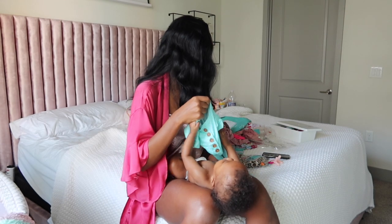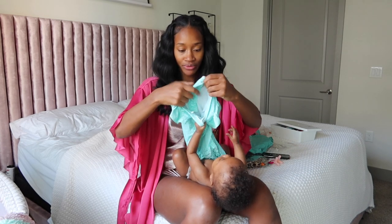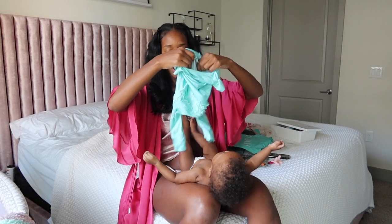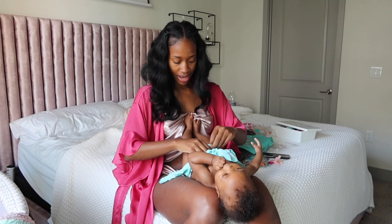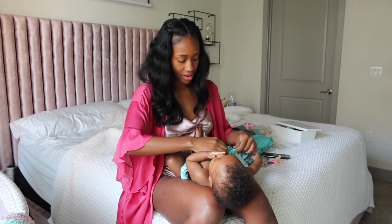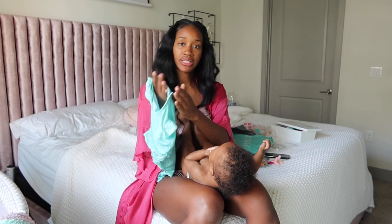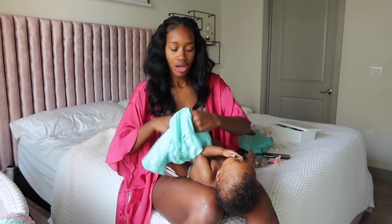Okay, y'all, and it's so cute because it's actually the same color as the packaging. It gives me Tiffany blue vibes, even though I know it's not Tiffany blue. Okay, this one actually has buttons at the bottom. So, boom shakalaka, you can open that up. It unbuttons all the way. And then it has these buttons at the top as well.